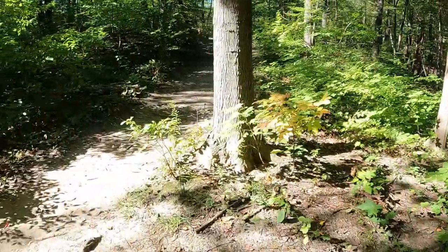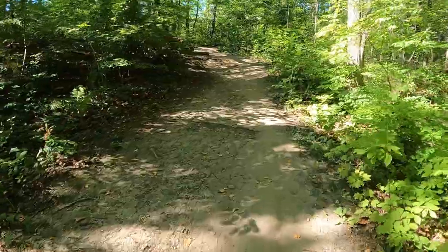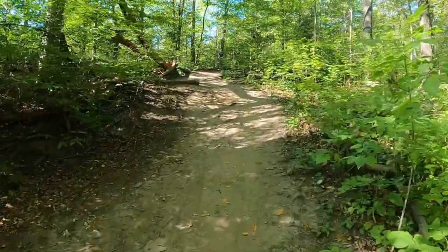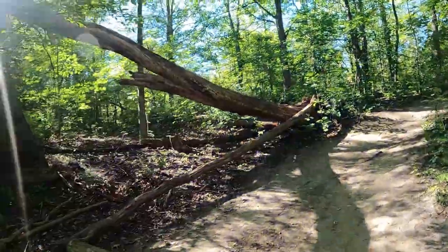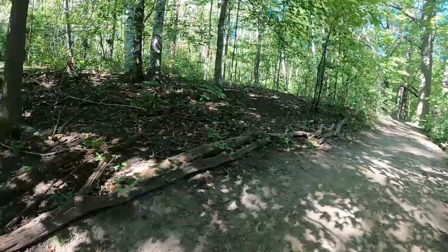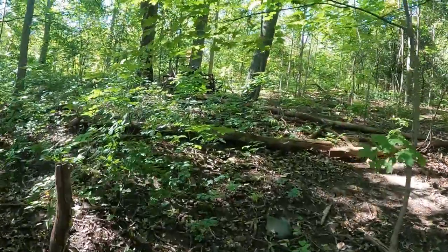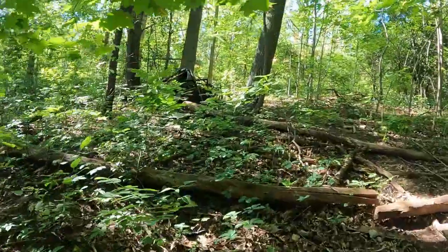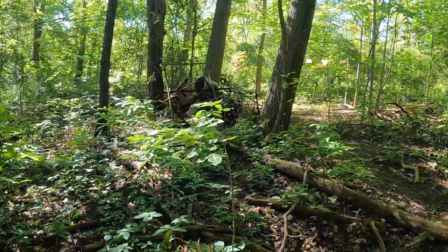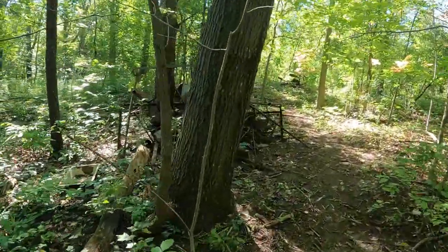So we'll just continue down the path. The homestead might be up here somewhere, so we're just going to keep going, try and find it. Okay, I think I found it. I recognize the junk. So I think the city just kind of pushed it all into one spot. But this is crazy.